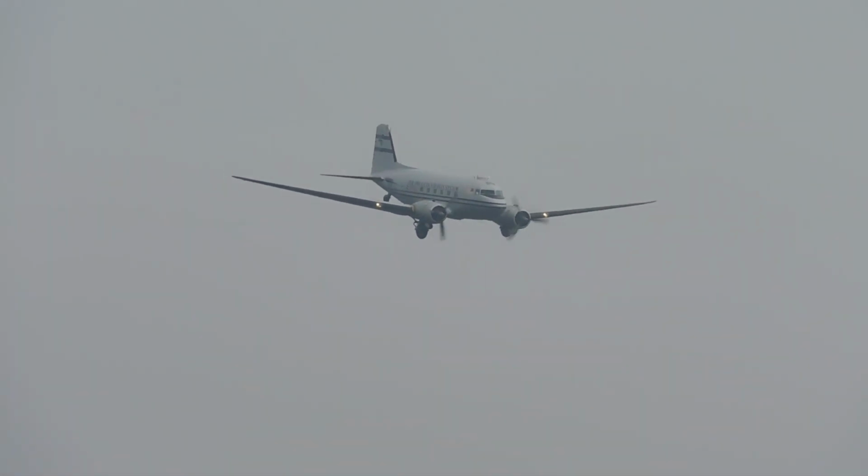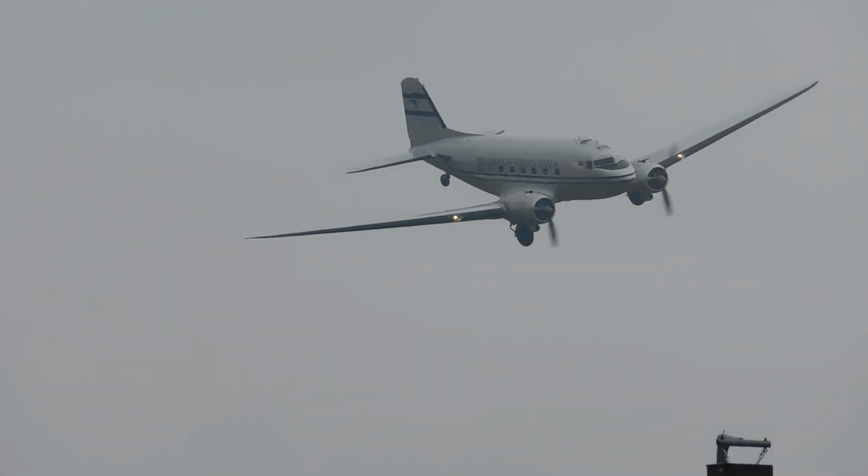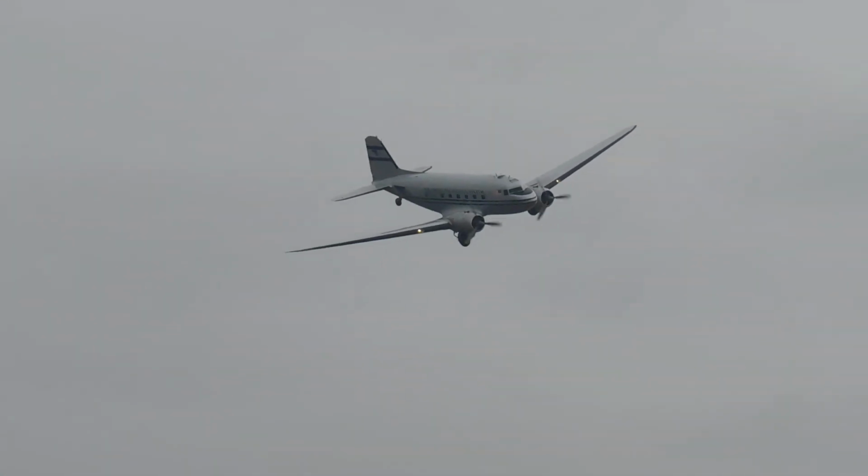Taxiway so you can see ahead of you. Get your cameras ready, coming in from the left. The DC-3 on a topside pass.